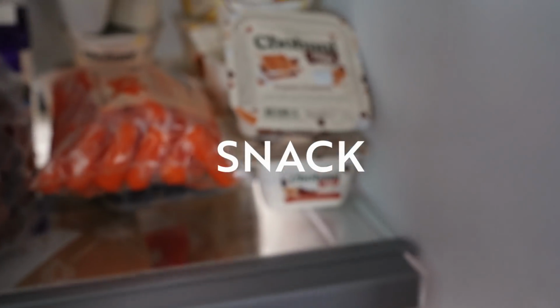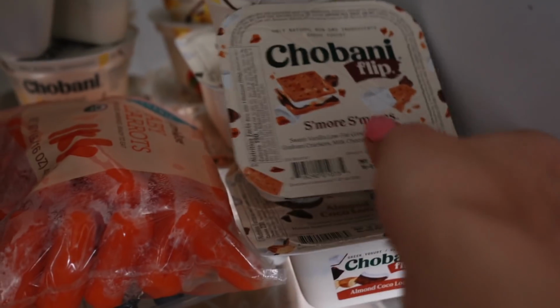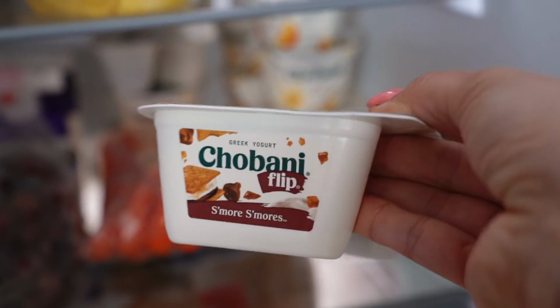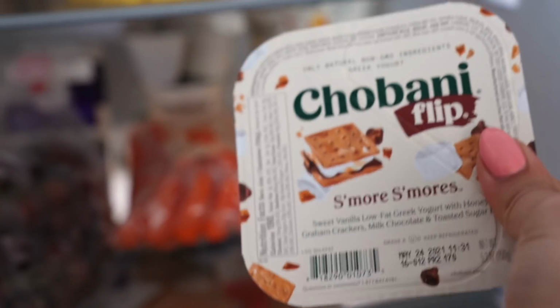And then for dessert, we are having my newest obsession. It's this Chobani yogurt dessert thing. And it already comes with the granola. No, it's a graham cracker and chocolate chip. But this is so delicious and it's high in protein. And just trust me, you gotta try it.